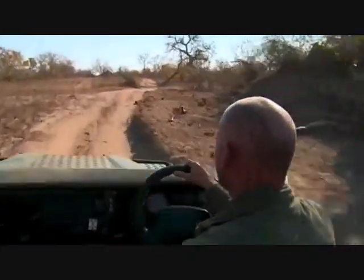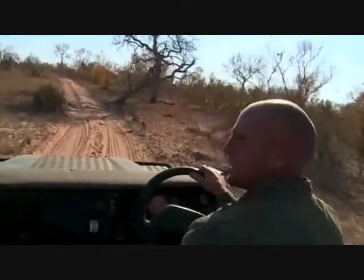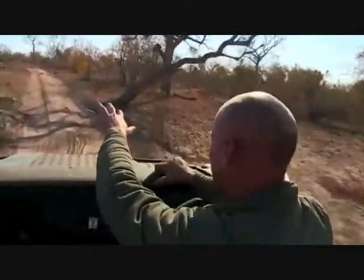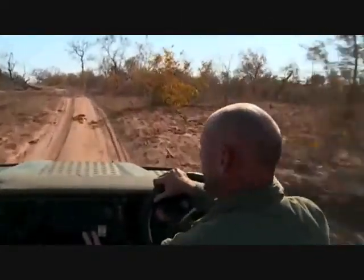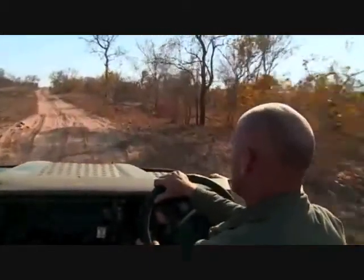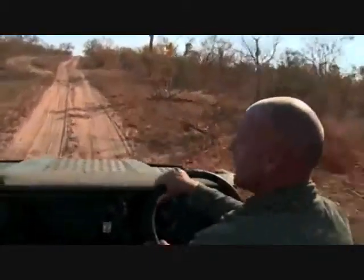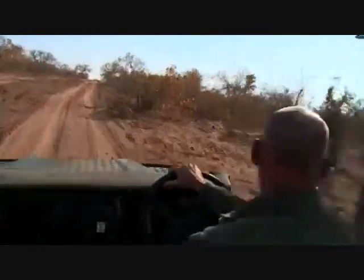Now, there is an impala herd that lives on Quarantine. And it seems like it'd be one of those. This area here, just in front of us, would be where I think this impala was calling from. So we're just going to drive a little bit more forward, and then we're going to stop and switch off the car and we're going to listen.